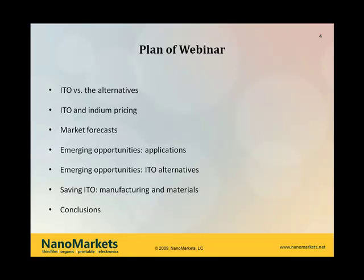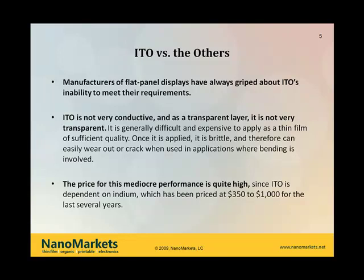Moving on to slide 5, just to give you a background, about 3 or 4 years ago when we started covering this area, somebody said to me that ITO is the material we love to hate, and that terminology really stuck with me. The display makers, who are the primary users of it right now, do a lot of whining about ITO, and yet they continue to use it and are very skeptical about the alternatives to ITO.